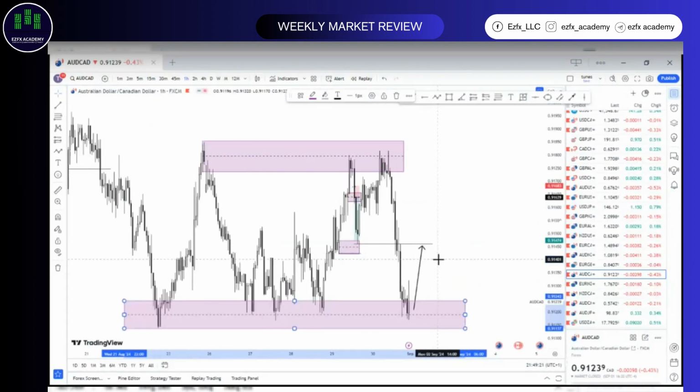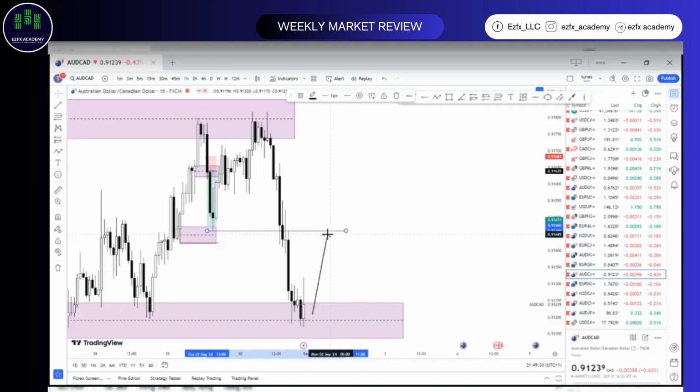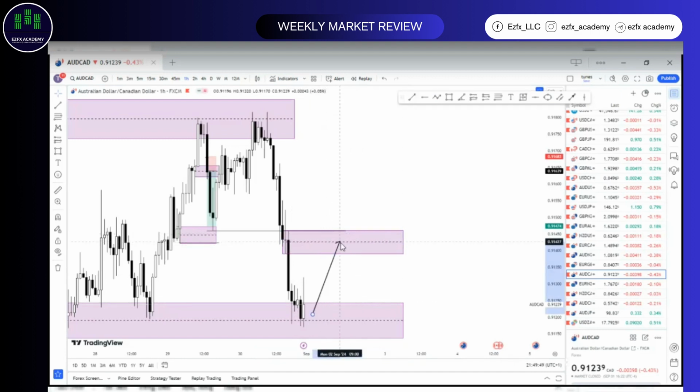Maybe when we get to market open, at least towards this upside, we get to see price push into around 0.91400, which is this previous low here. So that region, and then we get to see maybe a sell off from there. So for me, I might just want to mark out from here to here, which should be the low of the previous candle before this impulsive move here. Something towards this end is what I'm watching out for on AUD CAD.